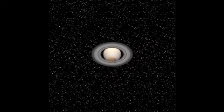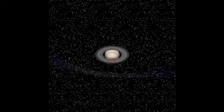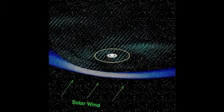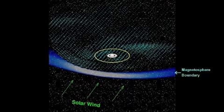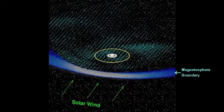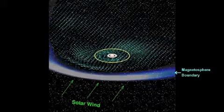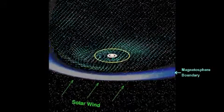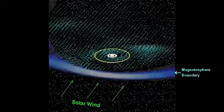Let's now look at how the cycling of the so-called field-aligned currents impacts the large-scale behavior of Saturn's magnetosphere. The blue and white region shows the magnetospheric boundary as the solar wind, represented here by green arrows, pushes on Saturn's magnetosphere. Small blue arrows within the magnetospheric boundary show how the planet's magnetic field deviates from symmetry about the rotation axis due to the field-aligned currents.